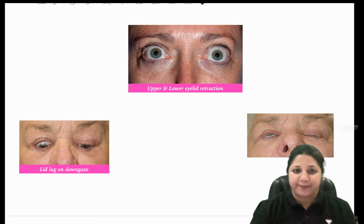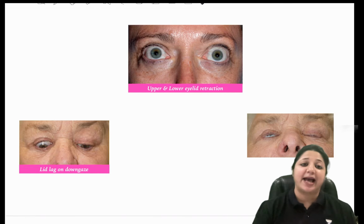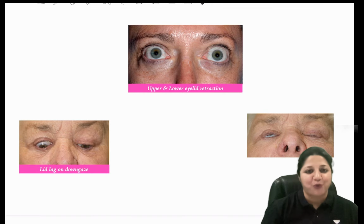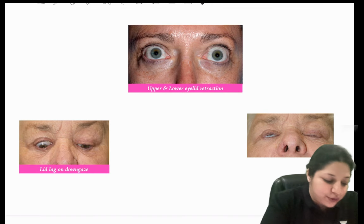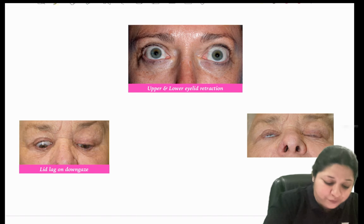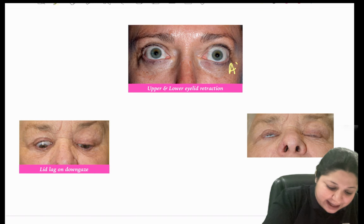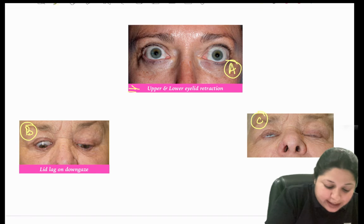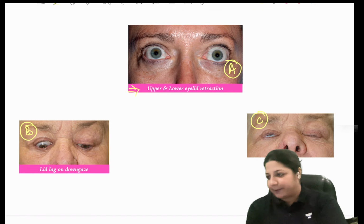Right, so let's see. When I show this image again, I do not like to give you options, and all my students know why. So now I would name this image as A, B and C, and you have to tell me which signs these are. What do you call these signs? A, B and C. For your convenience, I have given what is seen in the image here.